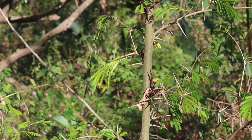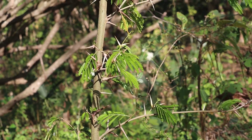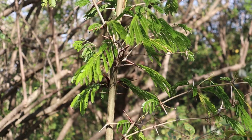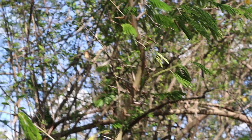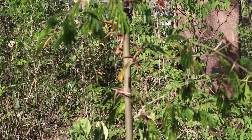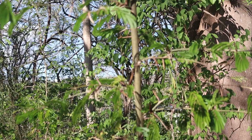They are a member of the Fabaceae family, which means that they fix nitrogen. They take nitrogen from the air, convert the nitrogen from the atmospheric form into a form that the plant can use. So they're good in that regard. But let me tell you, you don't want to be walking in the forest or in high grass and suddenly walk right into one of these, because those thorns really hurt when you get stuck with them.